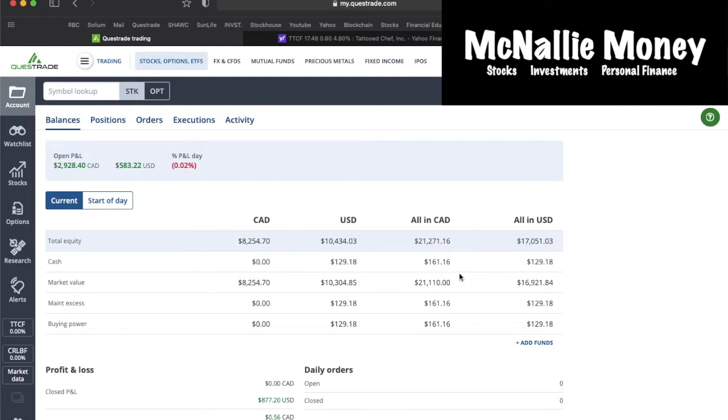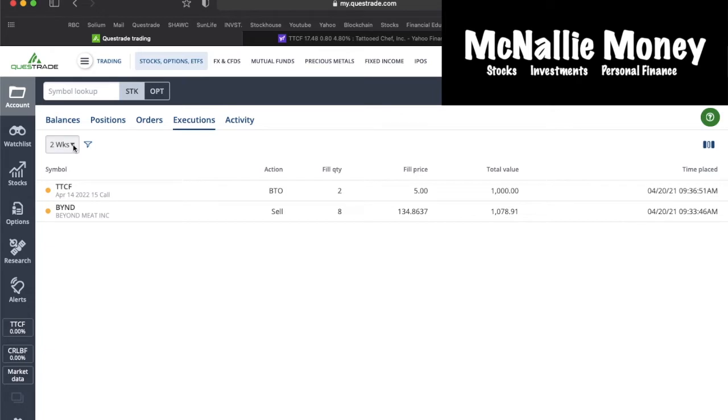Now, before we get into the actual portfolio review, I wanted to talk about the trades that I made in the last couple of weeks since our most recent update. So if I jump over to the executions tab here on the Questrade platform, you're actually able to filter by time range. And if I look at the last 2 weeks, you can see I made one buy and one sell. So the company I sold was Beyond Meat, which is obviously in the plant-based food space.